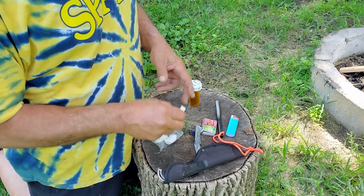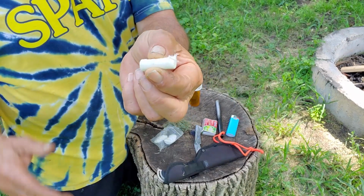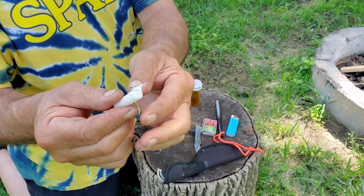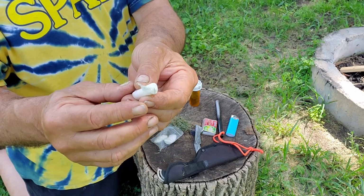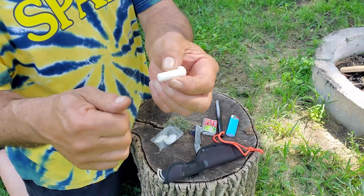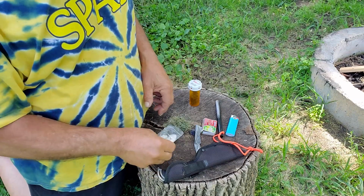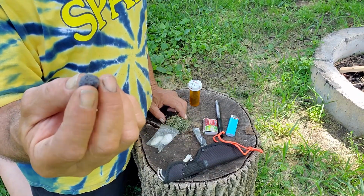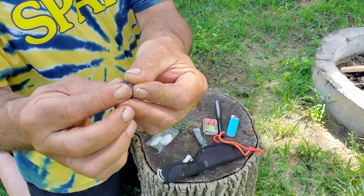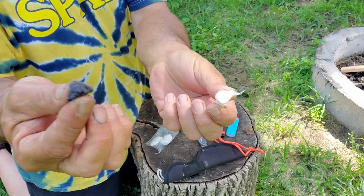So these are my options here for starting a fire. This one is store-bought. You can buy these in packs online, pre-made fire starters, and they light real easy. They will burn quite a lot. Don't just light them like that, break them up and use a piece to save them if you need to. Here I have some dryer lint that I made myself. I just got some lint from the dryer and rolled it in some petroleum jelly. Same thing as this, except it's homemade.